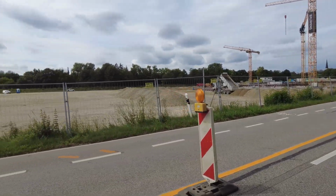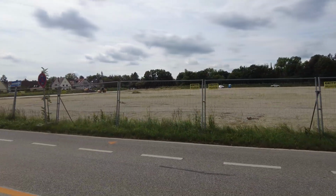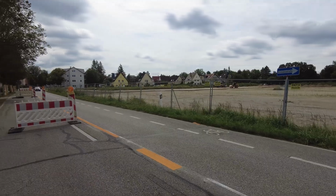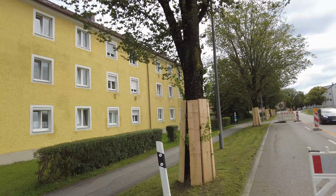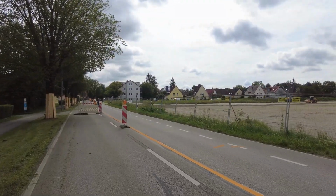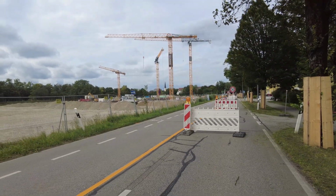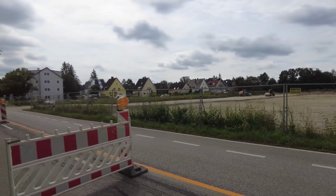This huge site, which was a cornfield, all this will be turned into new housing, a new residential quarter right opposite the old quarter. And in front of the one-unit houses that are, I guess, from the 60s and 70s, there will be a huge new residential quarter right here on the Truderinger Acker. There will be a lot going on here in the future.